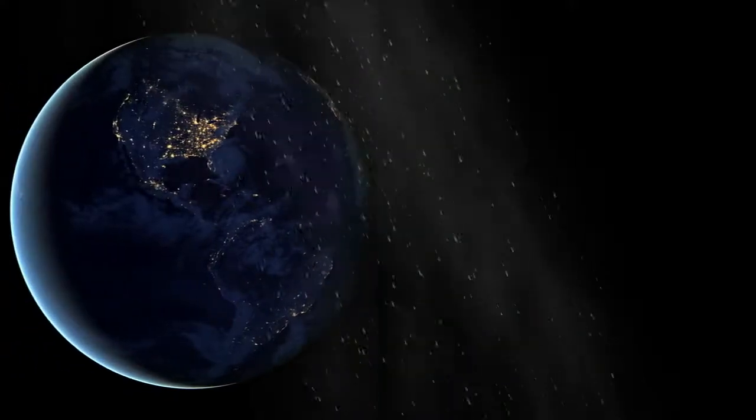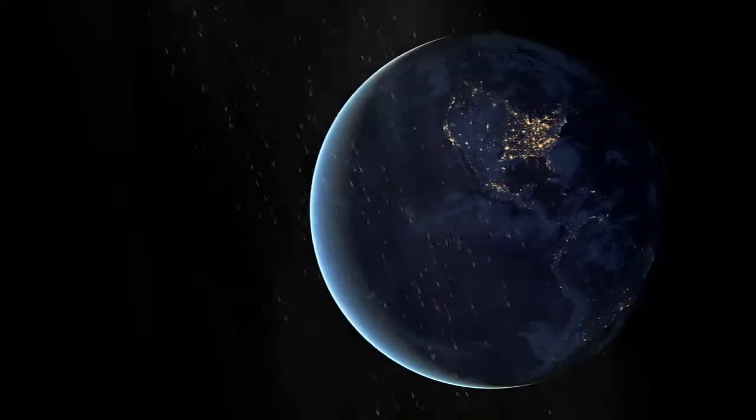Did you know that this weekend is the peak of the Orionid meteor shower? So if you go out and look up and happen to see a few shooting stars, what you're actually seeing is debris from Halley's Comet.